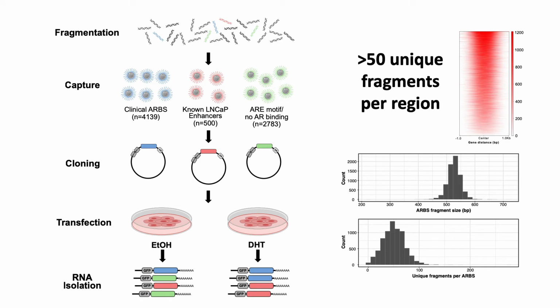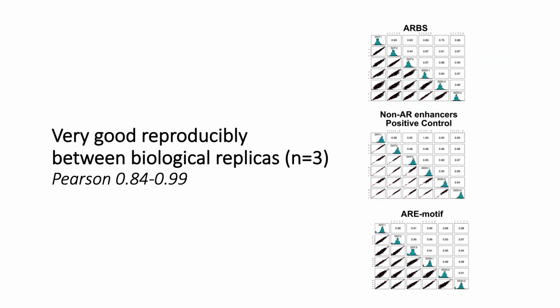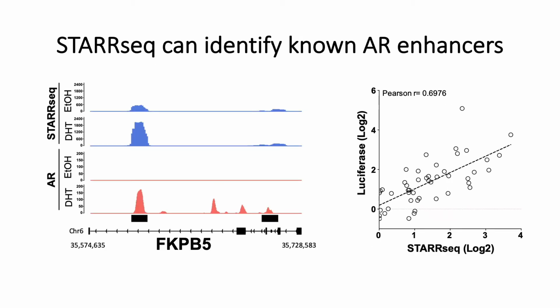First of all, we got great reproducibility. The signal to noise was very good. Between the biological replicates, we saw an excellent signal, and it was consistent throughout. At known AR enhancers, we saw a dramatic increase in the STARR-seq signal in the top panel right here. This is FKBP5. You can see that it matches really well with the ChIP-seq tracks. And what's great is that when you compare the results from STARR-seq to a luciferase assay, a conventional episomal assay, there's a good correlation between the two.